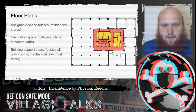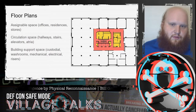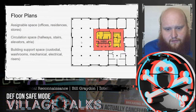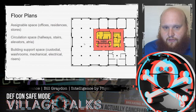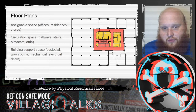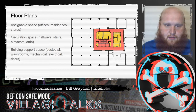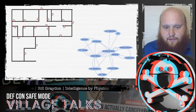Now we can switch gears a bit and figure out, well, what happens inside of that building envelope. To do that, we're trying to infer the floor plan of the site, which generally is going to include assignable space, so that's going to be our offices, residences, etc., what people are actually using, circulation space, such as halls, stairwells, and elevators, and building support space, so washrooms, custodial closets, mechanical space, etc. And by identifying where all of these elements go, we can then help to improve our red team operation with this information before we even begin it.